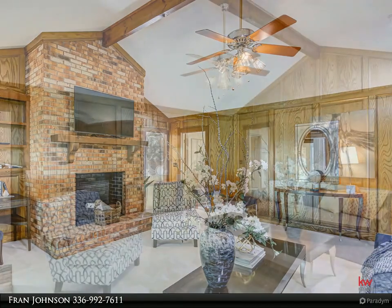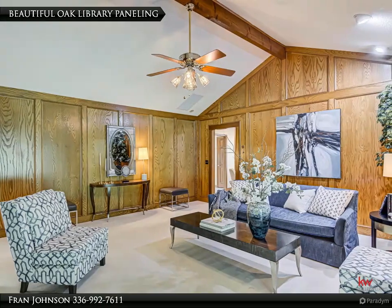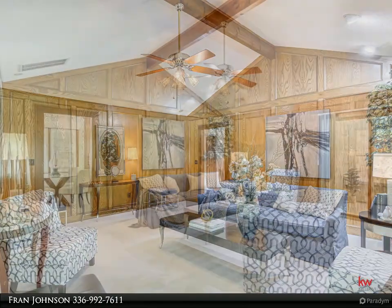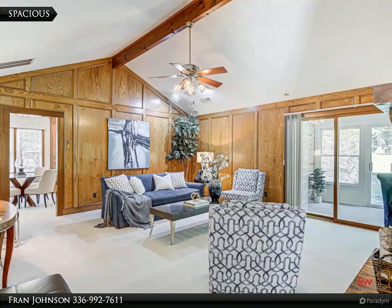The generously sized primary bedroom offers a peaceful getaway with a private bath with a long double sink vanity, 5-foot shower and walk-in closet. And there are 2 accommodating guest rooms plus an office space.